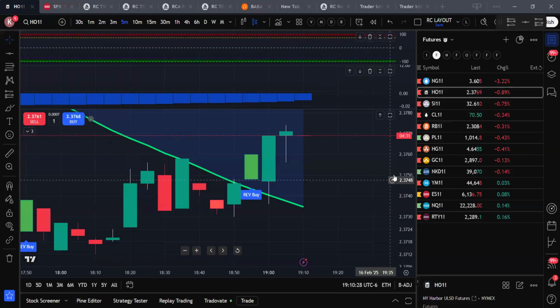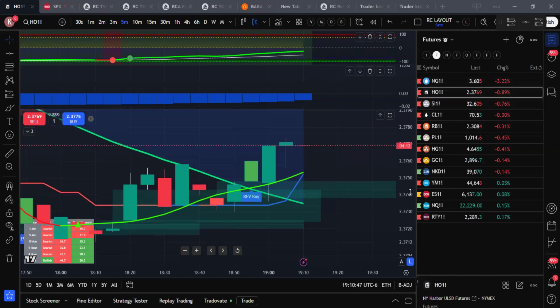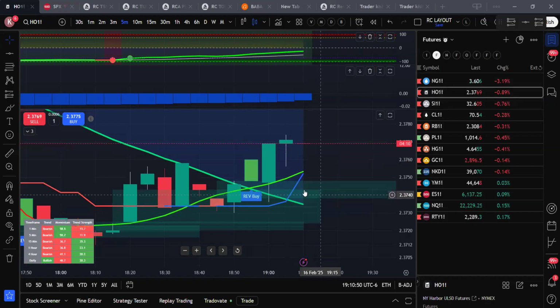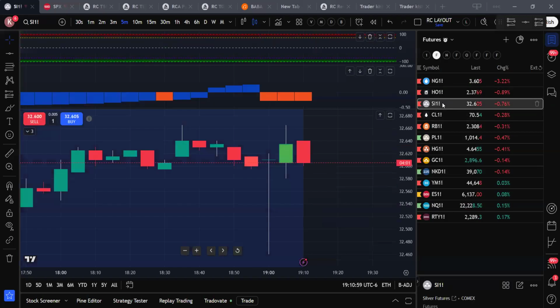In the same way, heating oil, in 1 hour it is bearish, but in 5 minutes it is bullish. So we need to wait where your 1 hour and 5 minutes both are looking bearish. That is the best opportunity, right? If your higher time frame is bearish, your lower time frame is bearish, you will, with a very low risk, make profits with your futures and also at the same time with the options on the futures. So now let's go to silver and see.